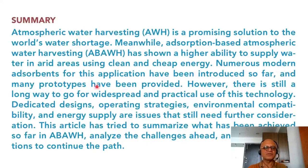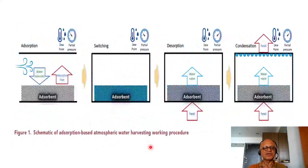Numerous modern adsorbents for this application have been introduced so far, and many prototypes have been provided. However, there is still a long way to go for widespread and practical use of this technology. Dedicated designs, operating strategies, environmental compatibility, and energy supply are issues that still need further consideration. This article has tried to summarize what's been achieved so far and analyze the challenges ahead and provide solutions to continue the path. Definitely you want to read this if you're interested in those details.